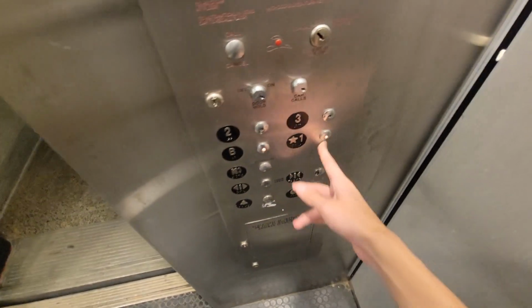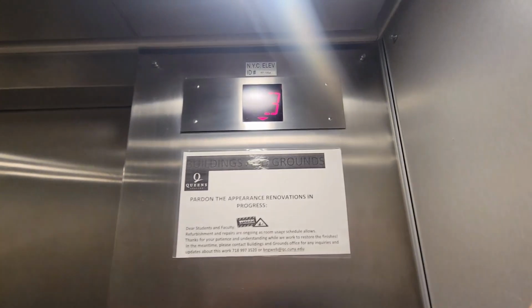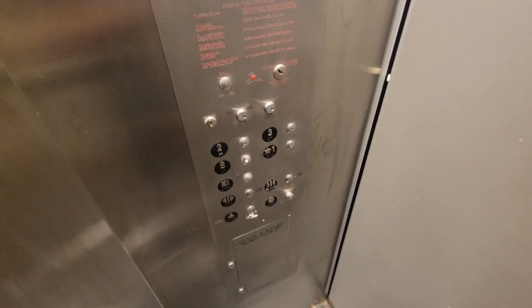Lovely chime. All right, we'll just go back down to B. Or actually, maybe 1. I don't know. I don't even know where I got them. I don't know why, it might be Armor actually. I don't know. Maybe I could get off here. I don't know. I'm like lost. I'm just wandering the campus.